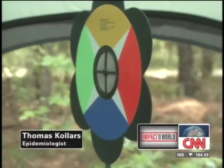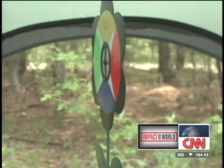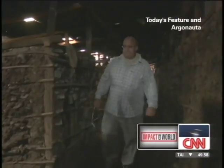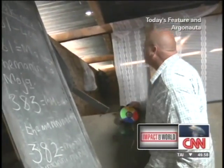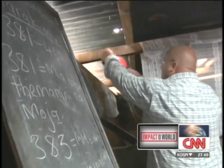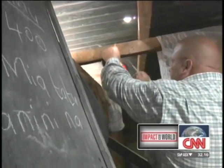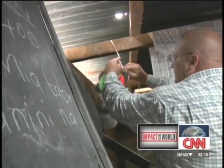The flower-shaped device costs $7 to $10, and Kollars says it contains a safe biopesticide substance. So he's come to Kibera armed with Provectors. In Kenya, the average salary is about $360 a year for a family of 4, and they spend about $110 a year protecting their family from malaria.